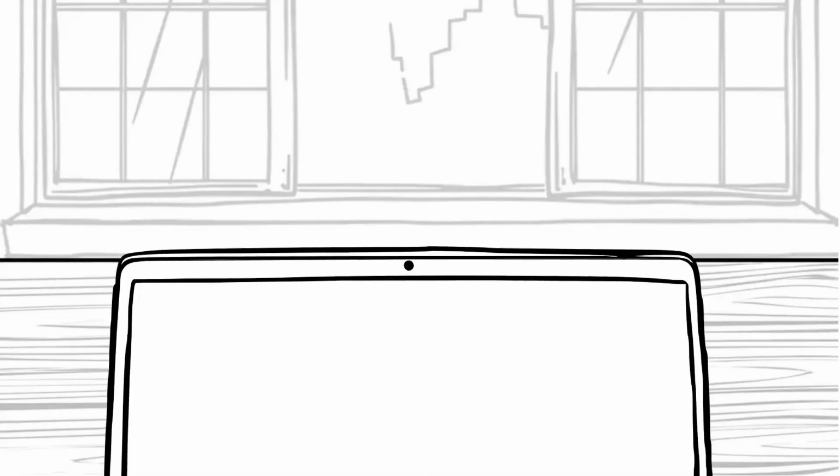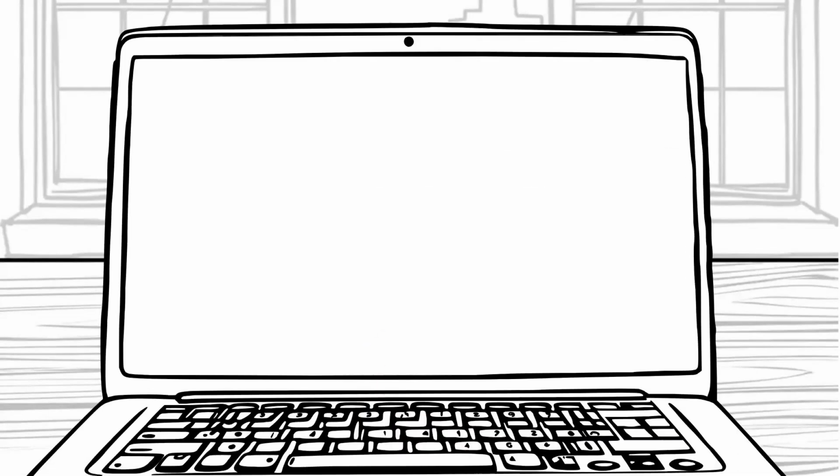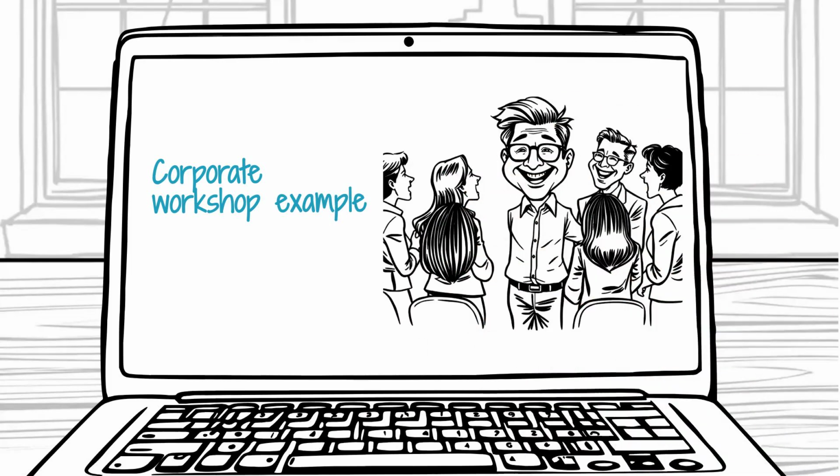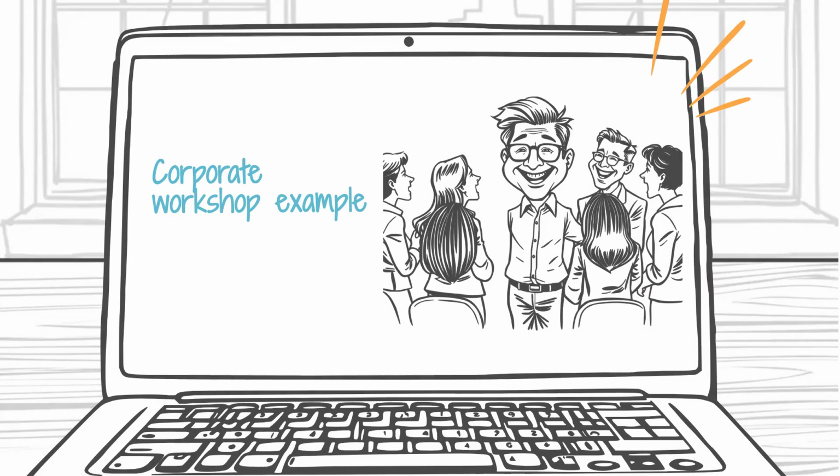In one corporate workshop, a participant said, "I once met Shah Rukh Khan. I love cooking, and I can ride a unicycle." Everyone guessed the wrong one. Turns out he really did meet Shah Rukh Khan, but couldn't cook at all. The laughter immediately broke the tension.